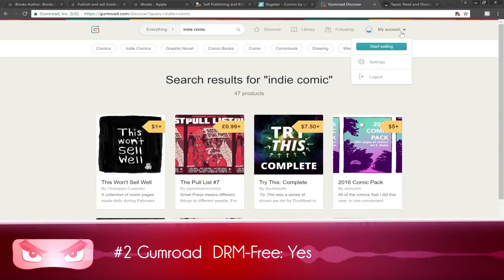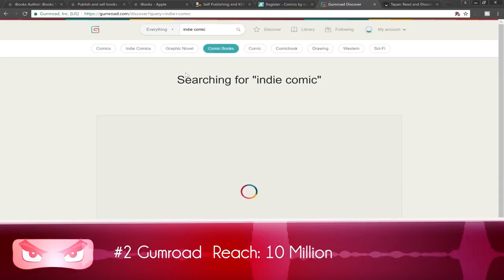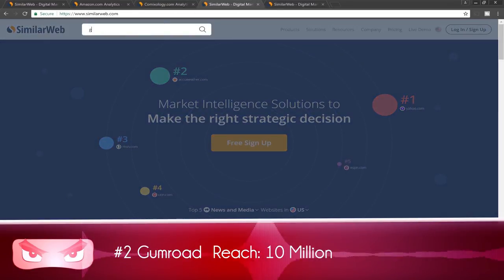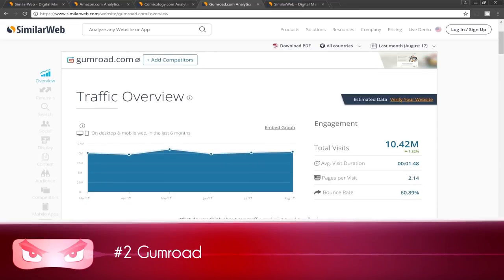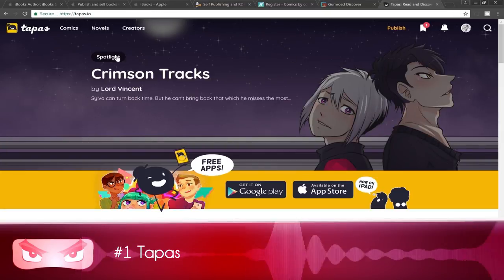It is DRM free, so they will not restrict your comic once it's been sold. Here's the mind-blowing thing. It has a reach of 10 million people. 10 million people go to this website, and I'm just like, I ain't never heard of this website before, but that's really good. So this site, I think, is the best in general, and it's extremely professional, so I would recommend it. This is number one, Tapas, or Tapastic, or tapas.io.